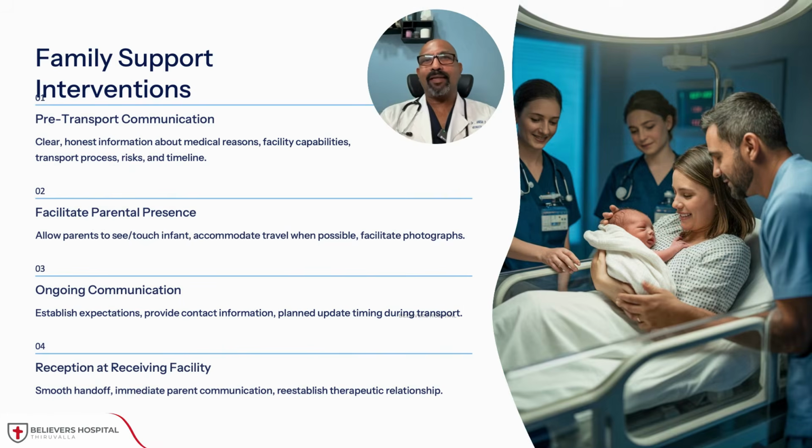Equally important is addressing the emotional burden on the families. For parents, the sudden transfer of a critically ill newborn is a traumatic and disorienting experience. Pre-transport communication is essential, explaining the reason for transfer, what to expect, and how to stay informed. Allowing brief contact and photographs before the departure provides reassurance and emotional closure.